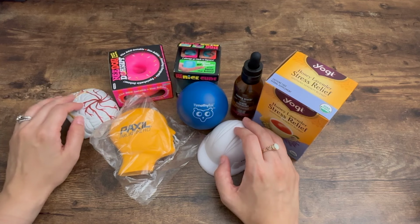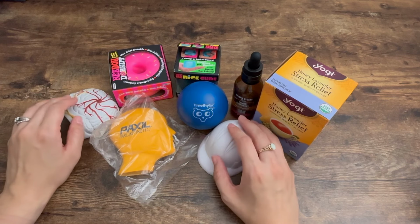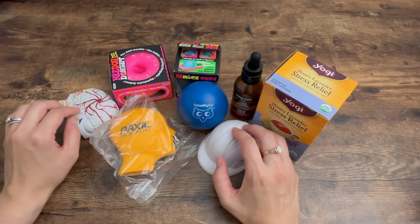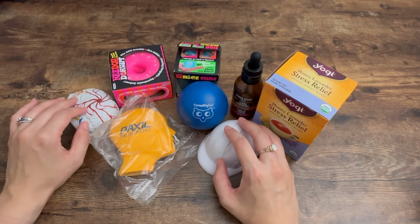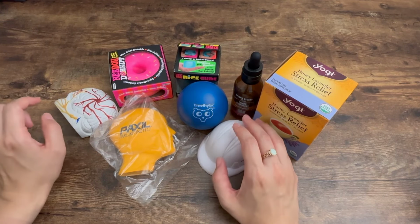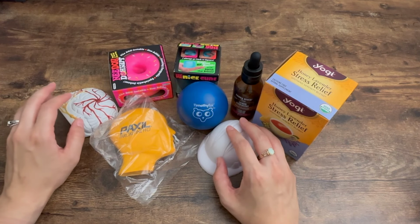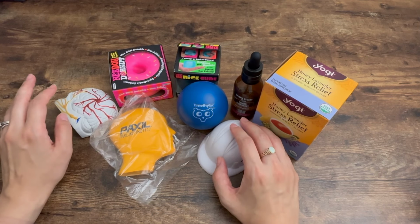It's really important to manage stress. I know a lot of people talk about anxiety and depression and mental health. And so instead of focusing on the negative side, we should focus on how we can fix it, how we can combat it. And these are just some really nice things that I use that really help.